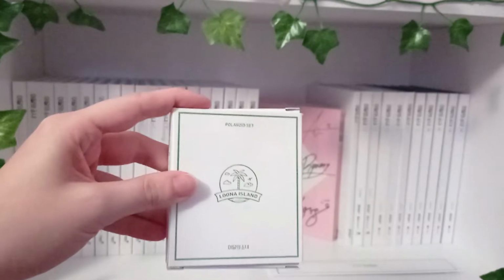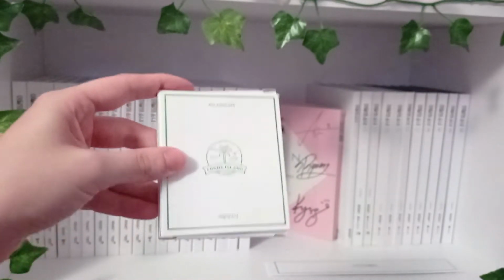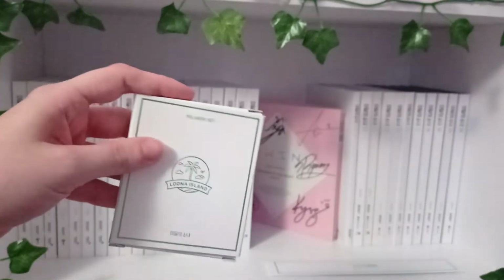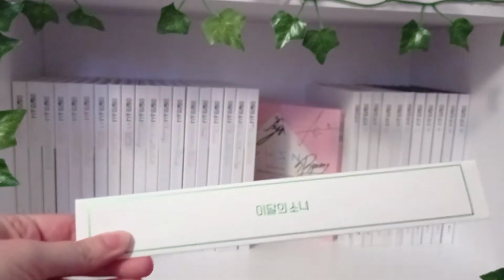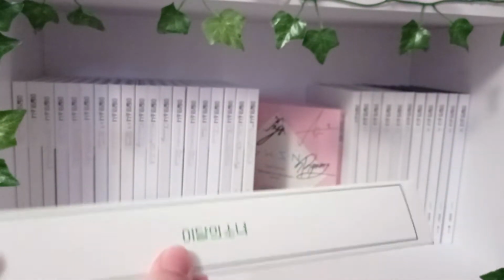This is the box that the Polaroid set came in. You know, the Loona Island Polaroid. So, yeah, I kept it. I still need to think about where I want to put it. And I also have the film strip thingy. So yeah, I still don't know where to put this either, so right now it's just chilling with the albums.